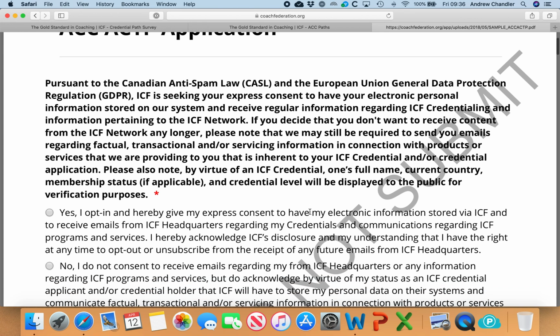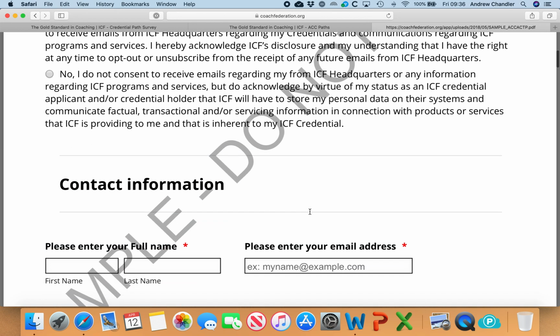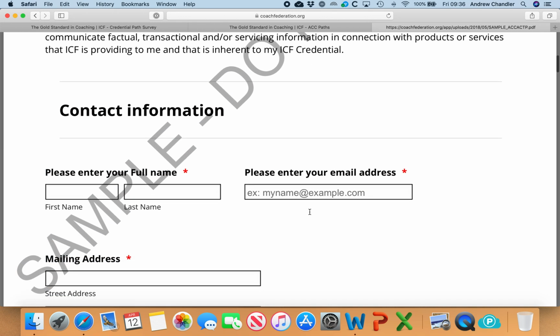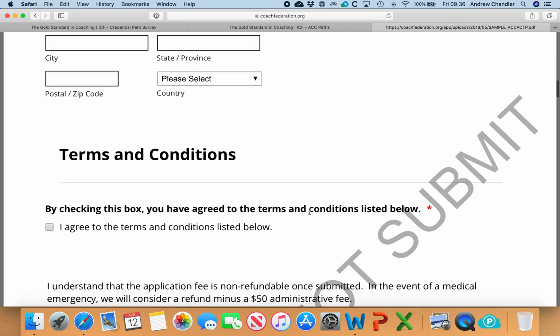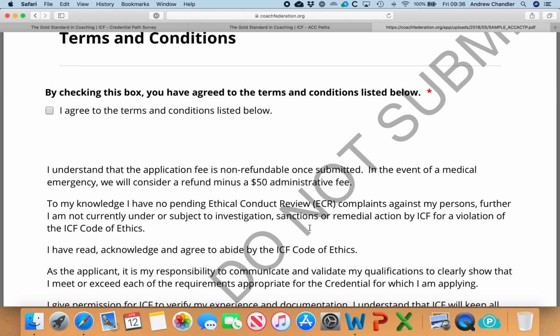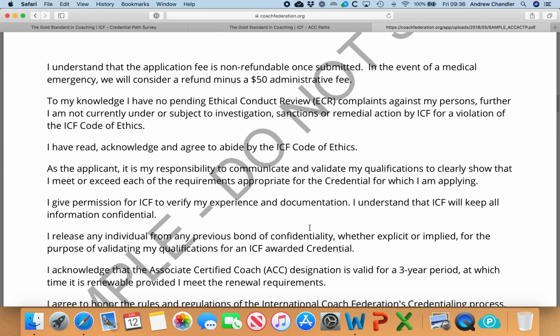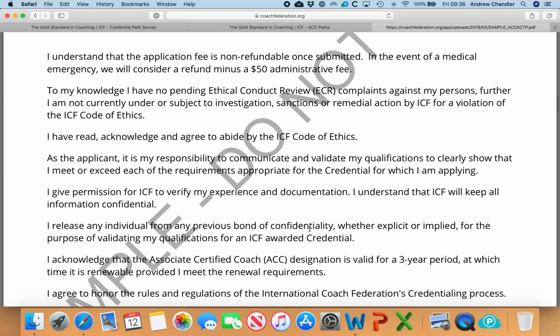So it starts by, obviously, you have a choice around your consent around the way in which your data is used and the way in which contact is made with you. You will provide your contact information as well, so that's good. And then you're agreeing to all of the terms and conditions which are included. And there's probably just a couple of things which I think are worth reading in here. So the first is that you are reading, acknowledging and agreeing to abide by the ICF Code of Ethics. You will not be unfamiliar, of course, with these.